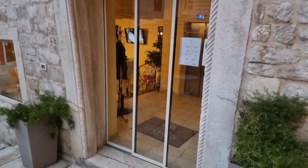Anyway, to get into the hotel, but at least I've just seen the location of the hotel and the area. I love it. It's so central. I want to explore some more, but let's go inside for coffee. Smells good.